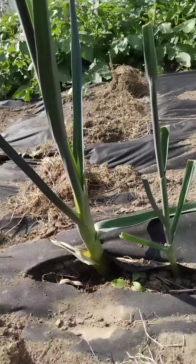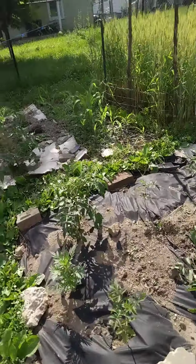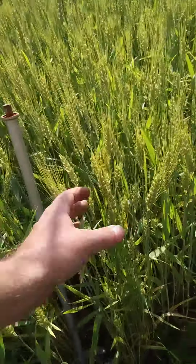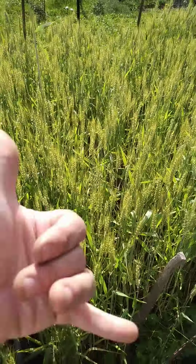Sorry for my terrible camera skills, but anyways, just a mass of tomatoes. Winter wheat, red wheat, starting to come in too. So, homemade bread.